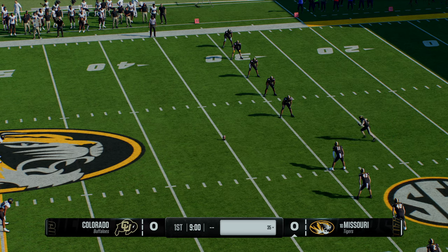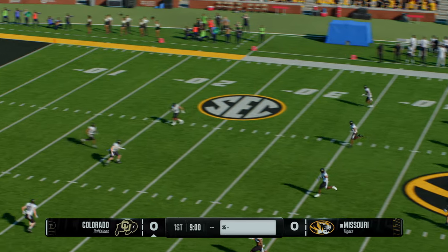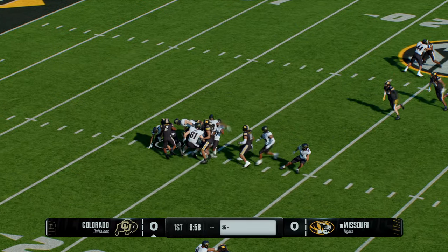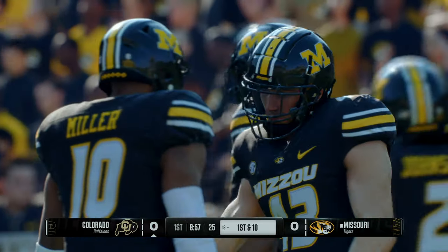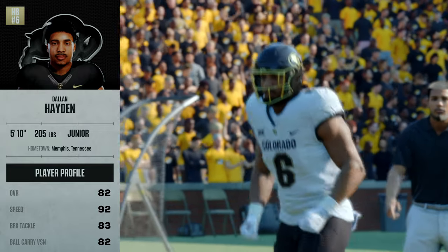Missouri ready to kick off to get us underway. On the move from inside his five. He was looking for some running room, but not much to be found as he stopped at the 18. So Colorado's offense takes the field for the first time today.